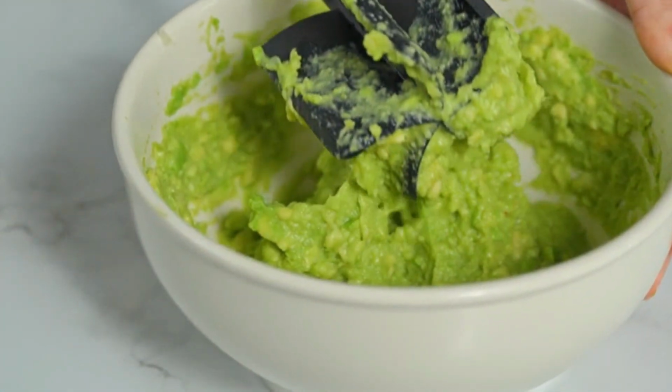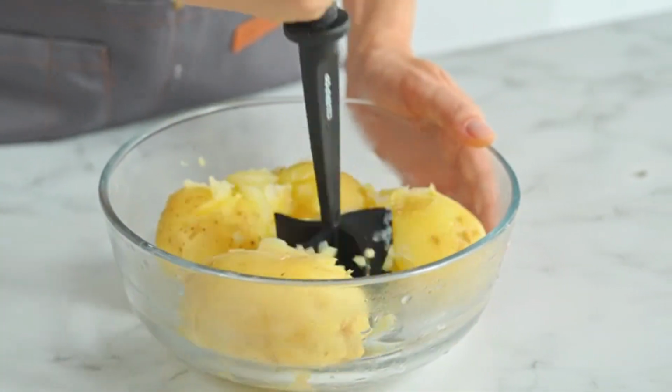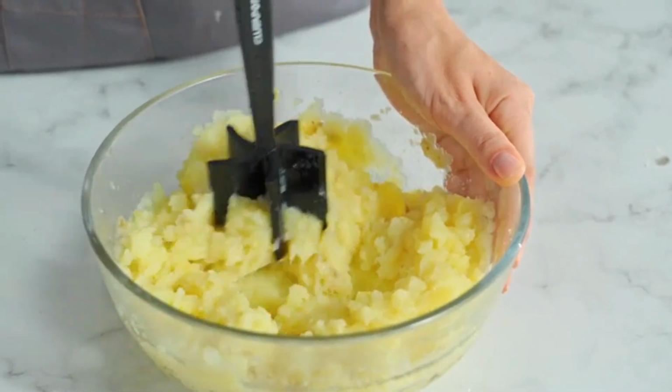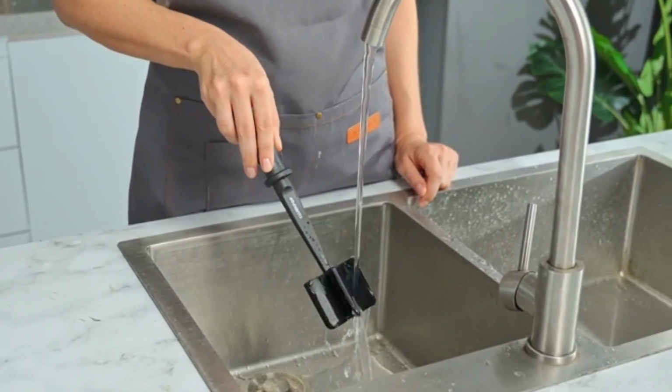Heat resistant. The oversized BPA-free nylon head is heat resistant up to 450 degrees Fahrenheit, making it a safe tool for cooking ground meat, potatoes, and other hot foods. Safe to use on all types of cookware, including non-stick and coated.